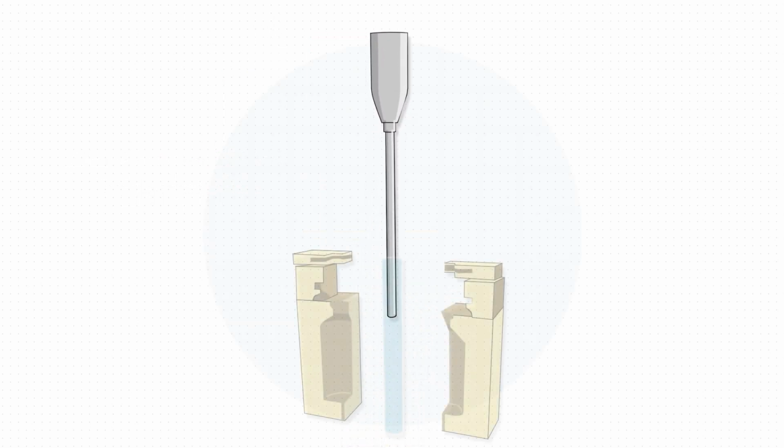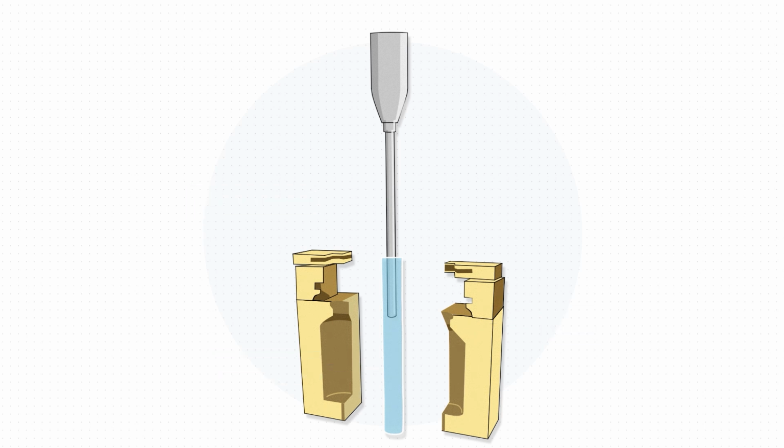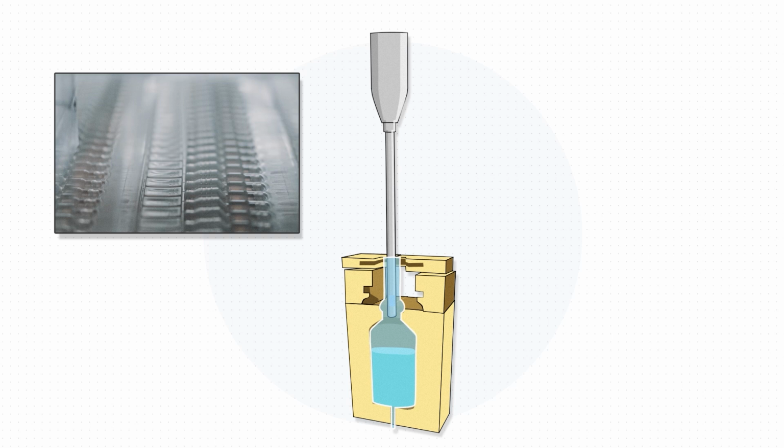This all comes together as the BFS mold closes around the resin and the mandrel. The mold forms the liquid resin into the shape of the container. As the liquid resin touches the mold, it rapidly cools, turning the resin into its final solid form. The mandrel and filling needles then deliver the drug product into the BFS container. Depending on the fill size, container shape, and machine, up to 25 BFS containers may be filled simultaneously.